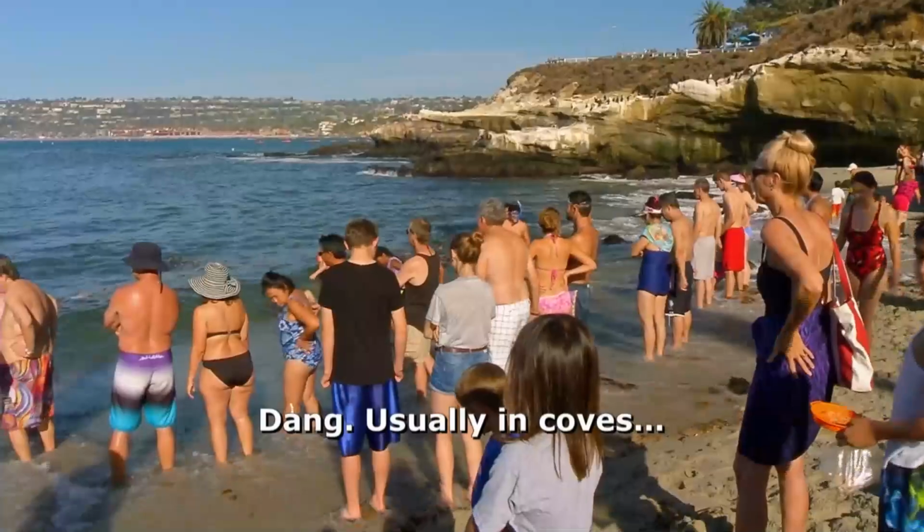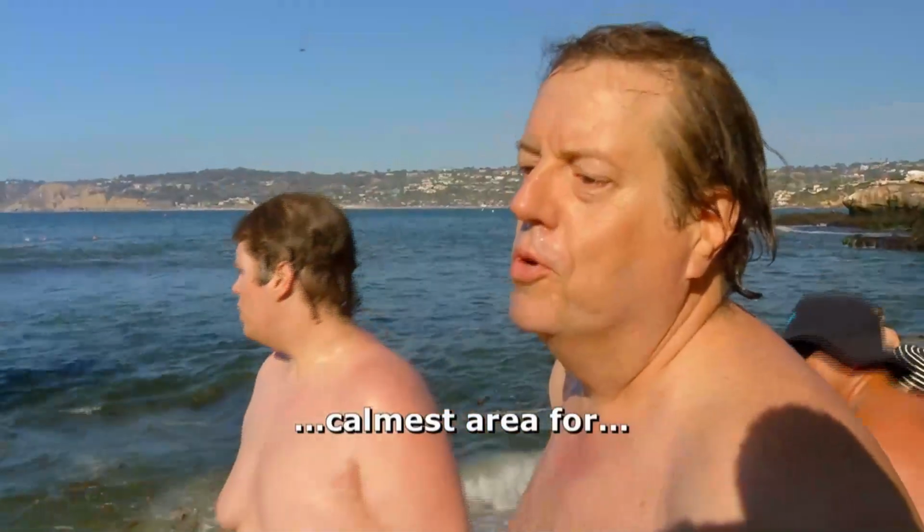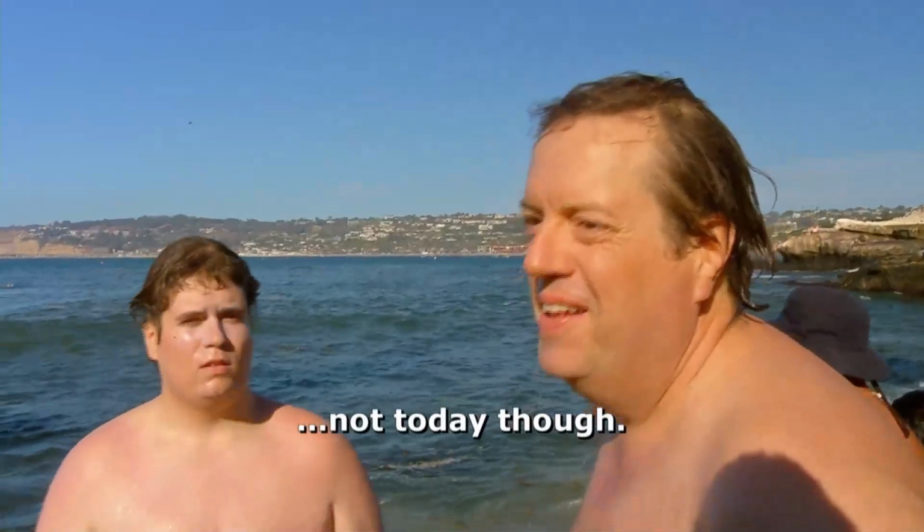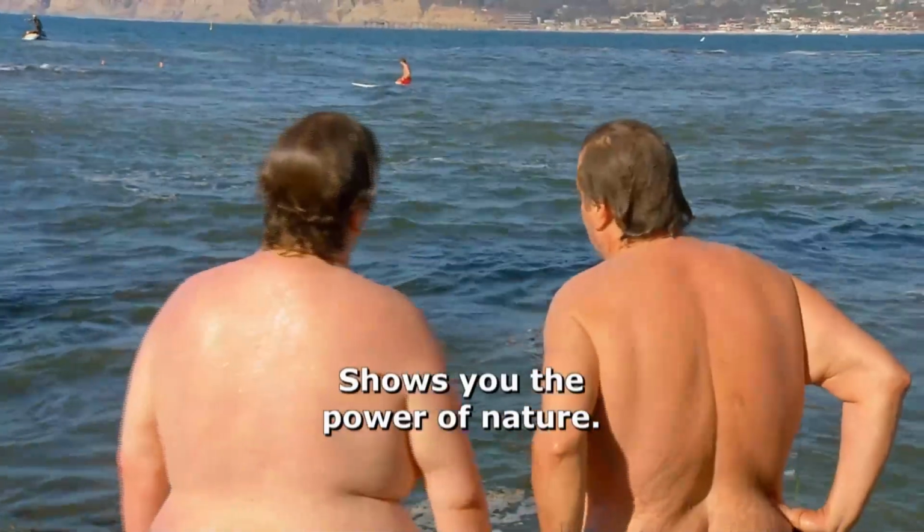Basically, I'm a pretty seasoned person in terms of going to the ocean today, and usually the coast is about the calmest area, because that's mainly for novices, but not today. It shows you the power of nature.